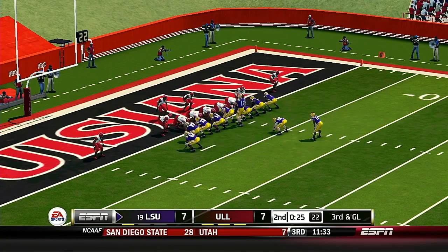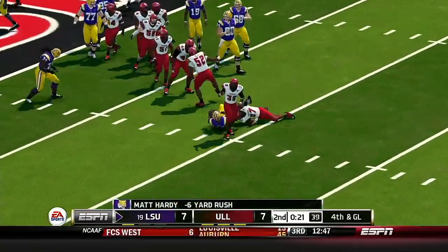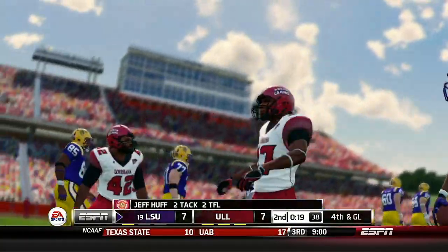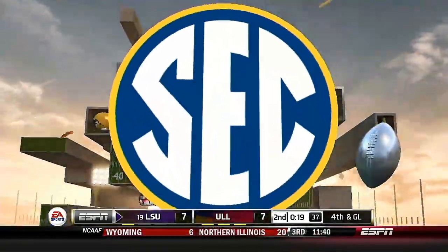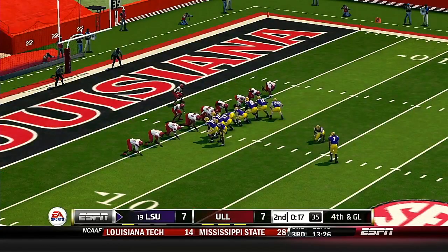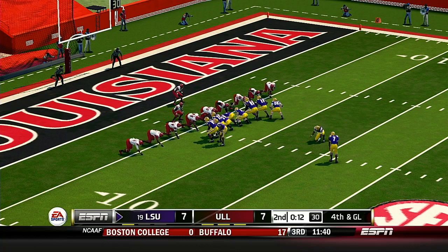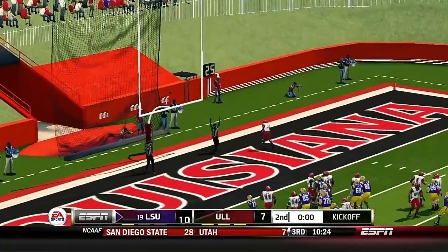They line up in the jumbo set. He's going to run for the end zone, and he doesn't get in. That brings him fourth and goal. They'll line up for the field goal, and this is nothing more than a chip shot. Kicks away, and it's good.